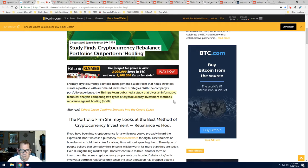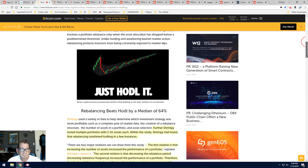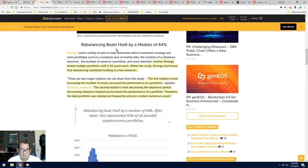And this company, Shrimpy Team, whoever they are, I didn't look into who they are, published a study that gives an informative technical analysis comparing two types of crypto investment methods, the rebalance versus hodling. And if we scroll down, this is on bitcoin.com if you want to read the entire article. But at any rate, they're saying that rebalancing beats hodling by a median of 64%.